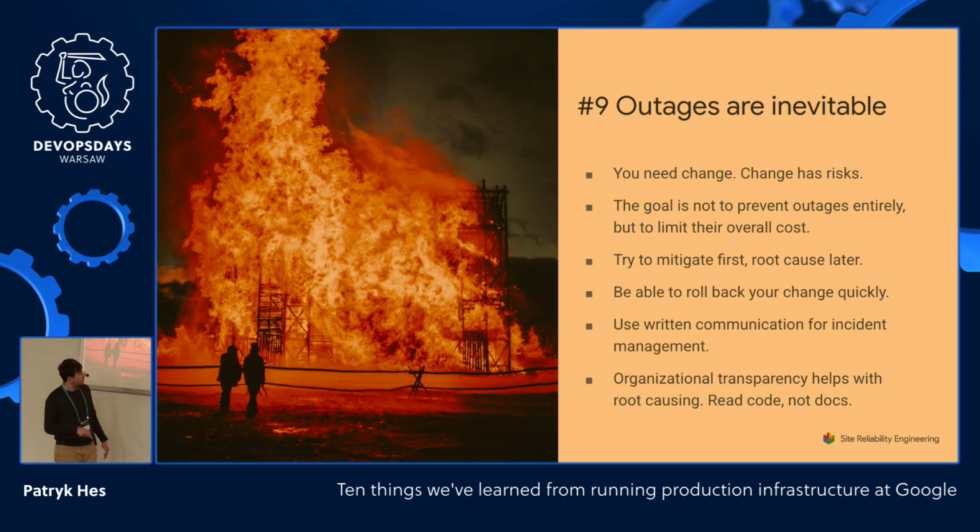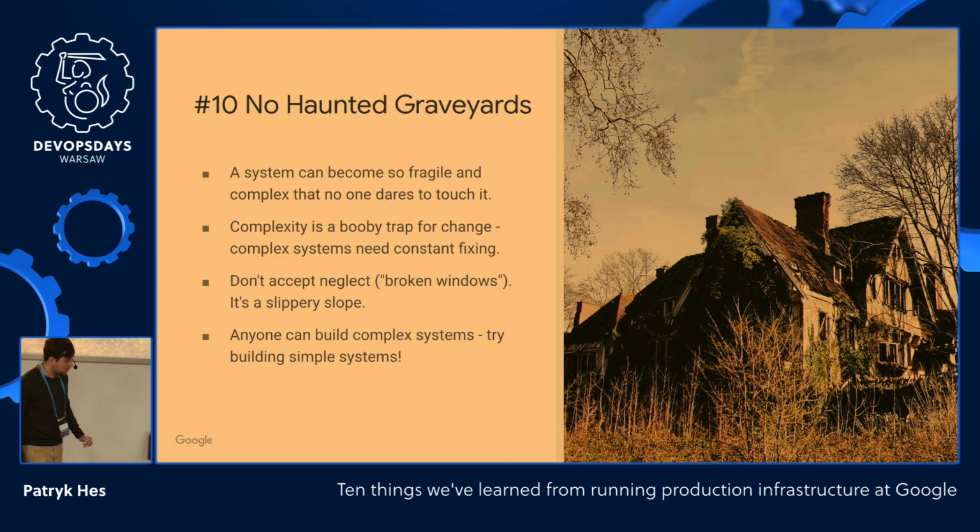And finally, you always need to have a backup. No haunted graveyards. So what does that mean? A haunted graveyard is a system that becomes so fragile and complex that no one dares to touch it. Raise your hand if you have no haunted graveyards in your system. Okay, everybody has some haunted graveyards in their production.